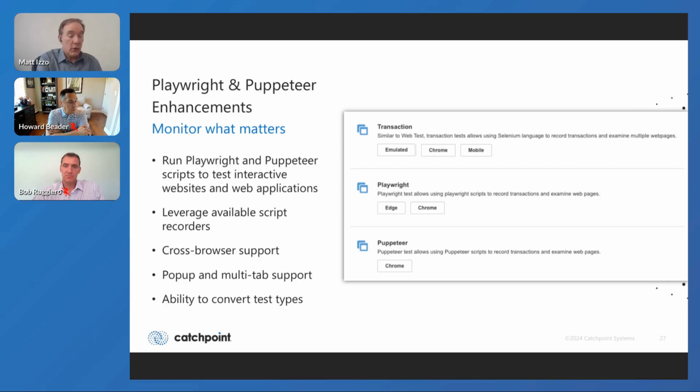These are cross-browser compatible, so it's an easy way of running tests, transactions, script tests on a variety of different web browsers using familiar tools. And if you have a Playwright or Puppeteer script somewhere else, it should work perfectly fine in Catchpoint in the Playwright and Puppeteer transaction tests that you see here.